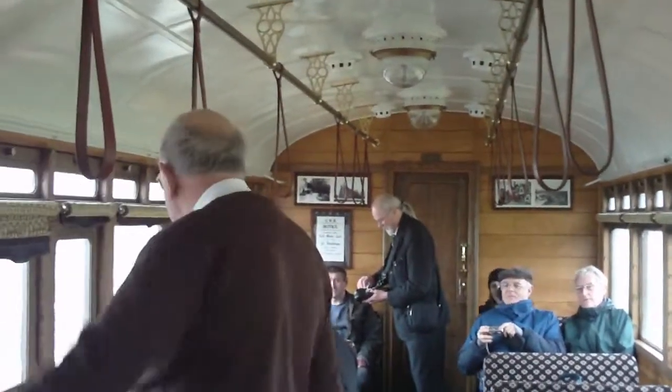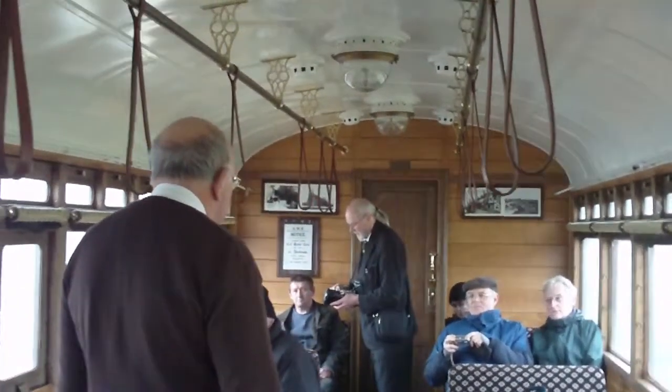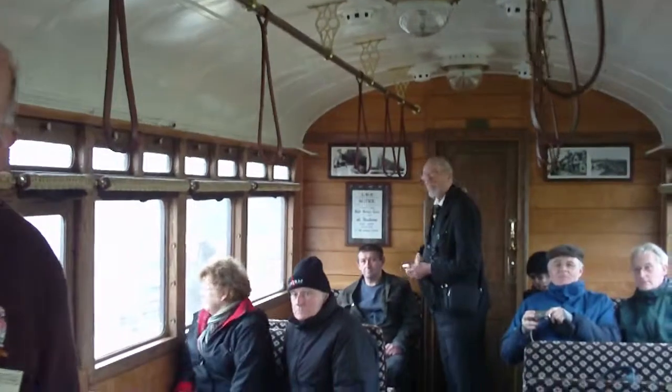Just around the corner here was the site of the 1940s railway accident with the King, of course, which is just down the other end of this line here.